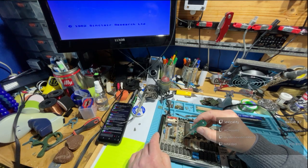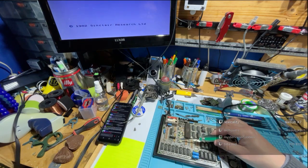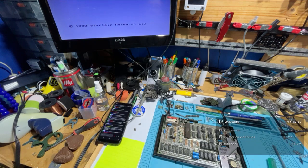It's a bit like that old game of Mastermind. You're just sort of like, continue. Ooh! Hey, there we go, found it. You're just trying to look for the sweet spot between these two potentiometers here. We found it. There it is. There she blows. White video output. Nice, nice.